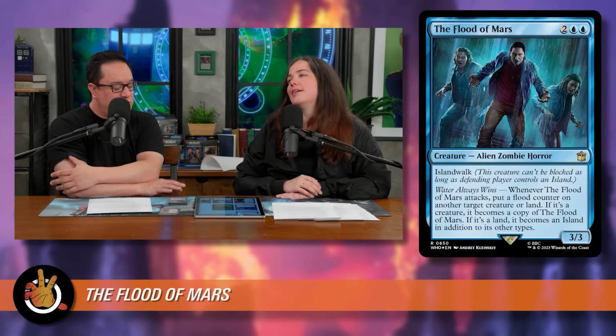Put a flood counter on another target creature or land. So you can choose a thing that already has a counter on it. The flood counters don't actually do anything. So if you move flood counters, nothing happens. They're just a way to mark the cards.